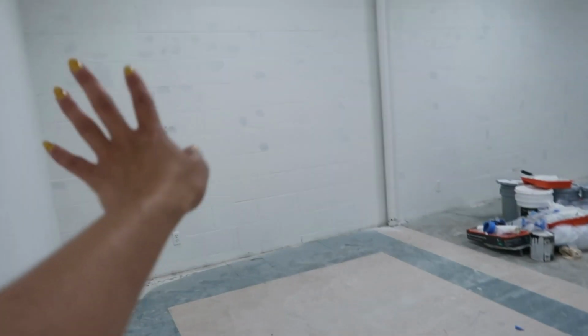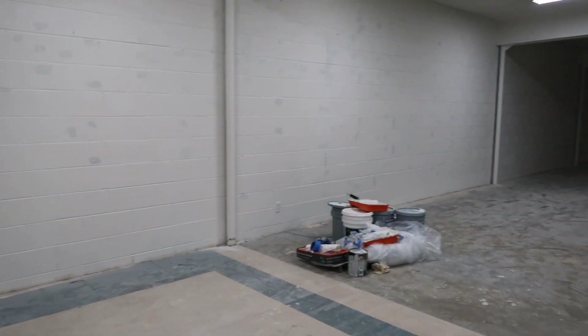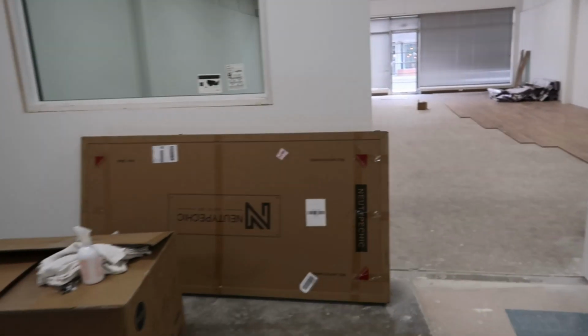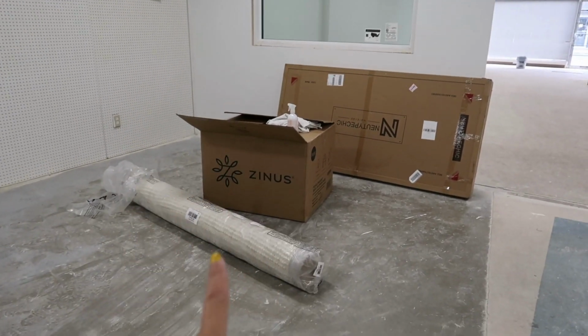They're just going to finish painting this wall because they have to patch up some holes. And then once they are finished, and by they I mean my landlord and whoever he's hiring to do all this stuff, then we will be able to get in and start building the things that we need to. I did grab some furniture.